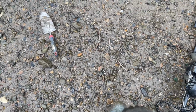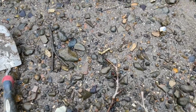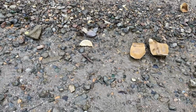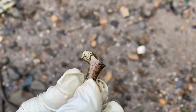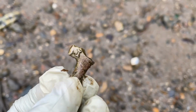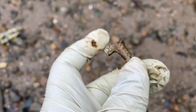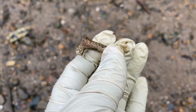I stopped here because I spotted a clay pipe stem, but I noticed that there are a few things here that I'm going to look at in a minute. So this one here, the initials, if you hold the clay pipe like that, the bow would be here facing up that way, upwards.